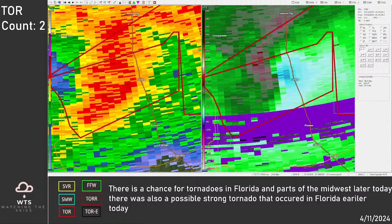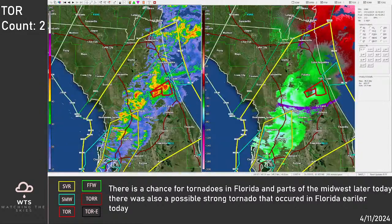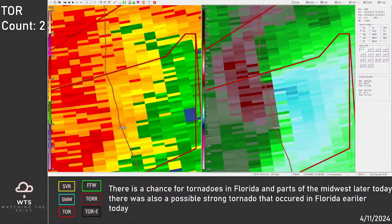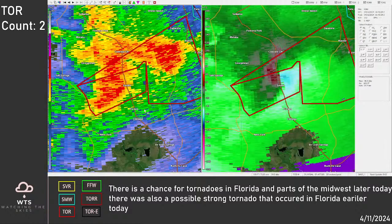Okay, just noticed reflectivity updated. We also had a funnel cloud report with the rotation that was over Spring Hill, but that tornado has now been long gone. I just wanted to point that out. Now it's crossed the highway there into Seaville. No signs of debris in the air, but still you should seek shelter immediately.